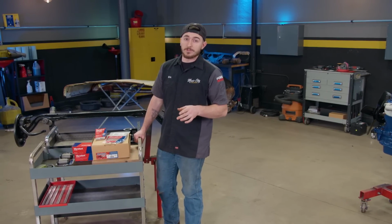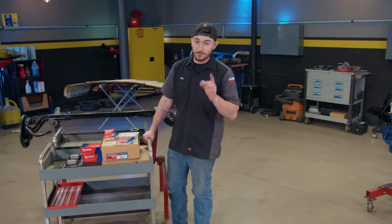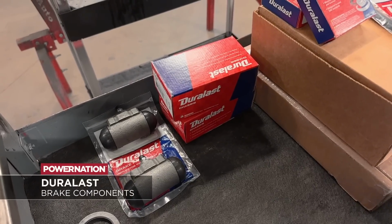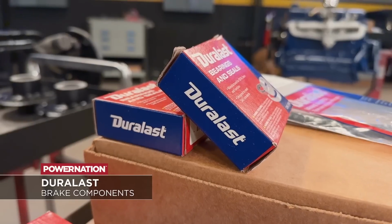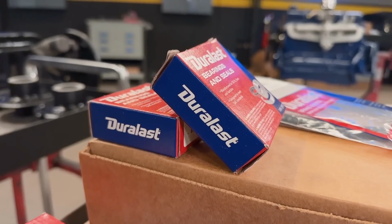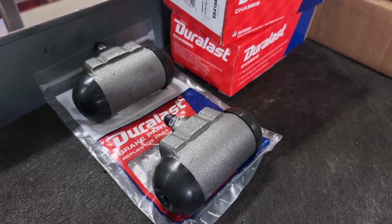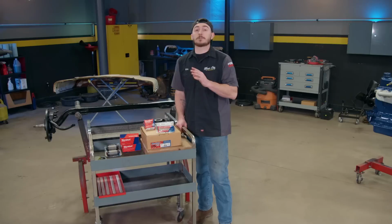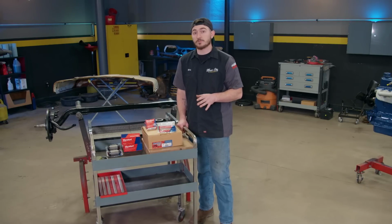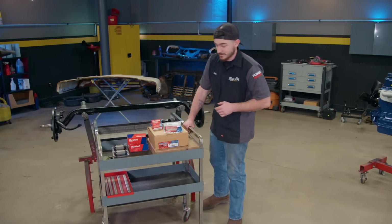Because we're using OE parts, we decided to hop on the AutoZone Pro website, and they had just about everything we needed to get this job done right. Duralast products are designed to meet or exceed OE specifications. In our case, for the job we're doing right now, we've got their wheel bearings and seals, wheel cylinders, drums and shoes, tie rod ends, and all new brake hoses. And that's gonna cover all of our bases to get this truck back on the road driving just like Clint wants it. And we're gonna get started with the bearings and seals.